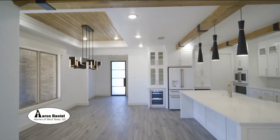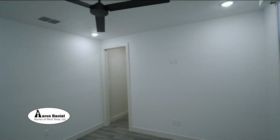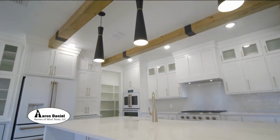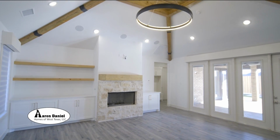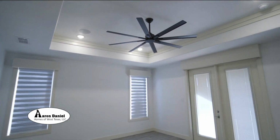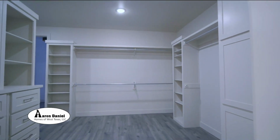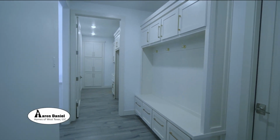This entry leads you to the foyer. To the right is one of the bedrooms with a hall bath, and to the left is the other guest bedroom with an ensuite. Check out this living, dining, and beautiful kitchen with contemporary cafe appliances, beautiful ceiling accents, and a gas fireplace. The master suite is located near the back of the home and transitions into the beautiful master bath that includes double vanities, a walk-in tub, and an accented shower. From the bath, you have easy access to the spacious closet, which also transitions into the extra living space.